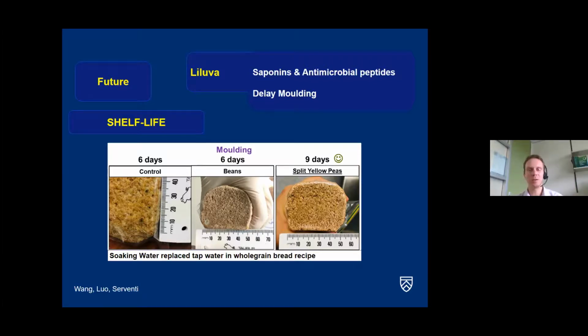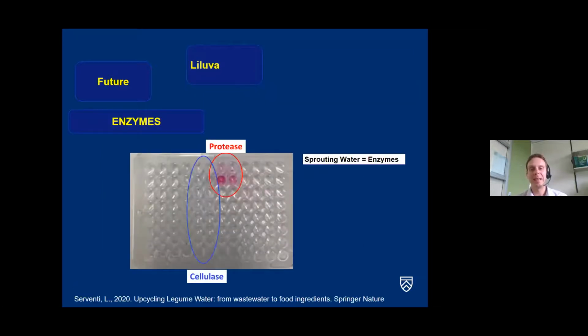So I know this is a lot of different things, but it's just to show you the potential, not just egg replacement, but also hydrocolloids, and shelf life in terms of sensory and in terms of molds. The last thing I want to mention is the enzymes. Speaking of peptides, if we have protein, there is a chance that we have enzymes. Maybe not in the cooking water, because having been boiled for that long, probably those enzymes are inactivated.